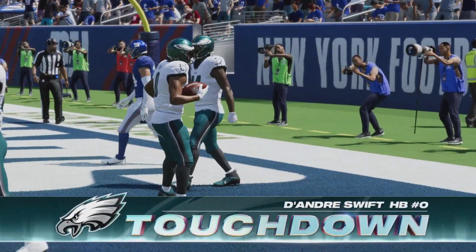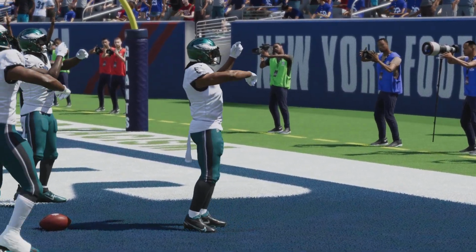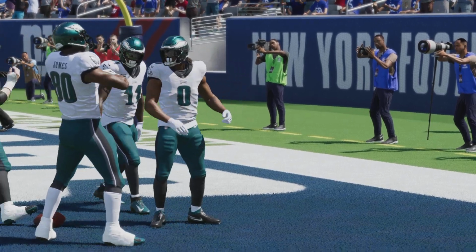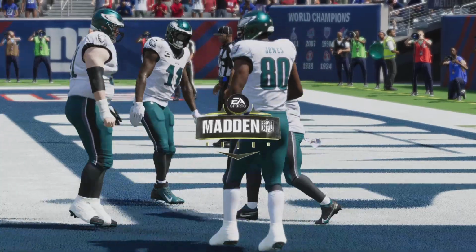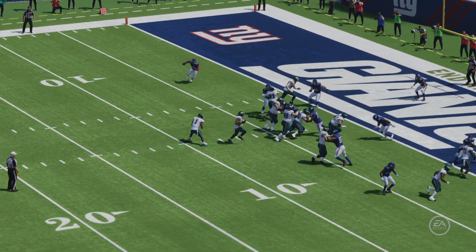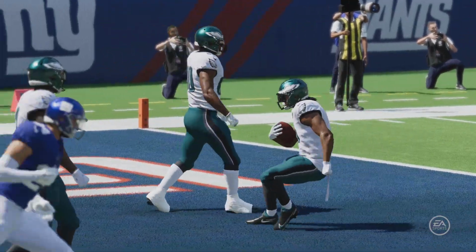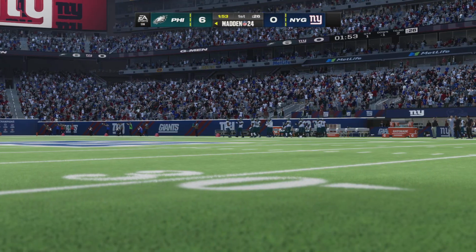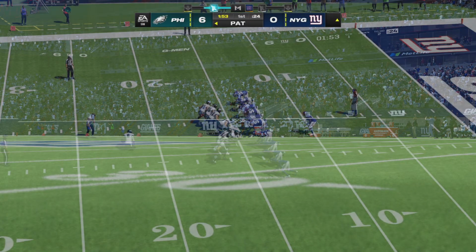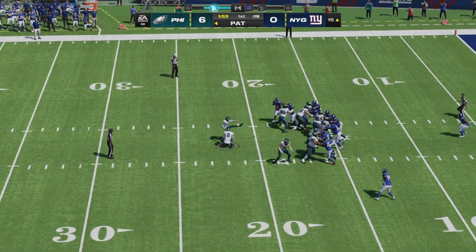And he's in for an Eagles touchdown. DeAndre Swift, a 5-yard touchdown run. And the Eagles will jump on top with the game's first score here this afternoon. And as a defensive coordinator, you're almost in a no-win situation down here near the goal line. You know how dangerous Jalen Hurts is when he holds on to it. You've got to be prepared to stay with him. So when he hands it off, if you're slow in reacting, this is going to be the result.